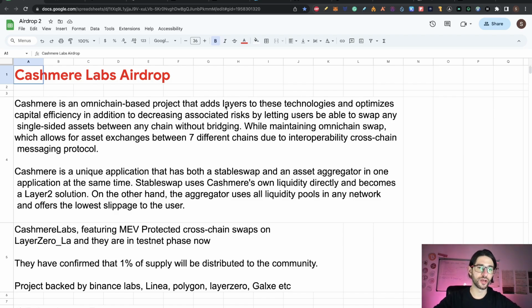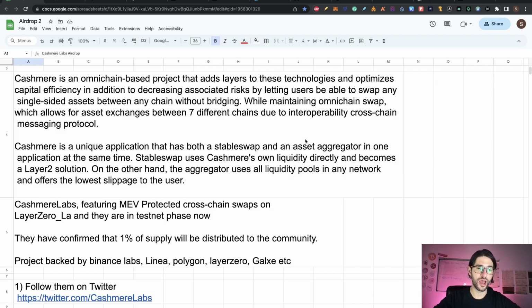Cashmere is a unique application that has both a stable swap and an asset aggregator in one application at the same time. Stable swap uses Cashmere's own liquidity directly and becomes a layer 2 solution. On the other hand, the aggregator uses all the liquidity pools in any network and offers the lowest slippage to the user. Cashmere Labs features MEV-protected cross-chain swaps on LayerZero, and they are in testnet phase right now.